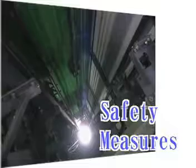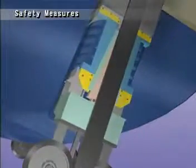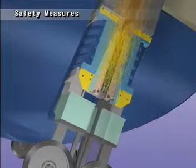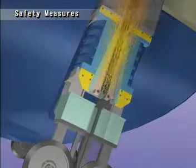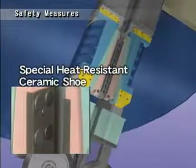Meticulous care has been given to safety. This is an emergency stop device that grips the guide rails to prevent a free fall in the unlikely event of a severed cable. It is equipped with special high anti-friction heat-resistant ceramic shoes.